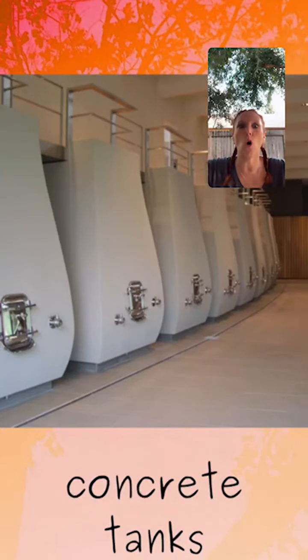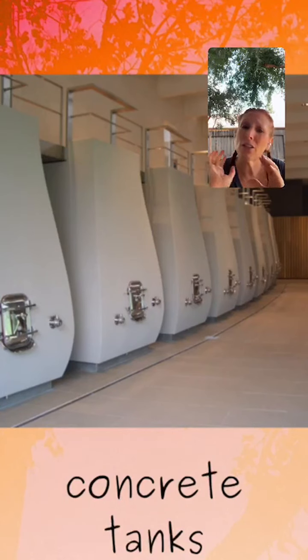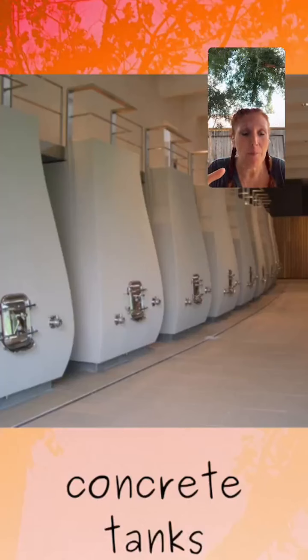You can have walls and walls and walls of concrete tanks, but sometimes you see these concrete tanks in an egg shape, and then people call them amphorae. So technically, they are still concrete tanks. They're concrete eggs, because amphorae are not made out of concrete. They're actually made out of clay, right?